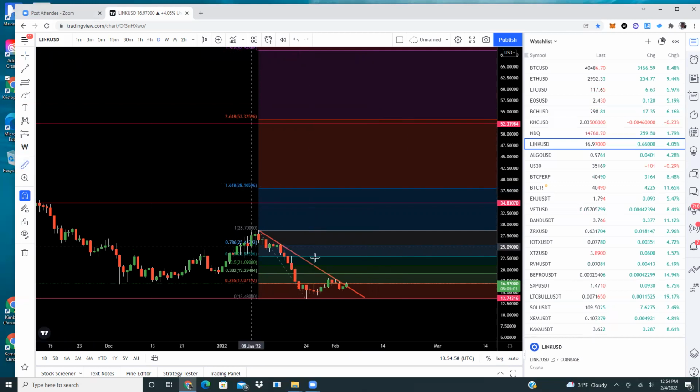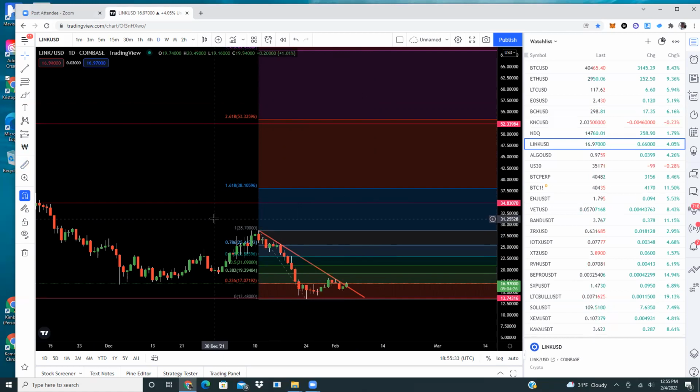So here to here is about 12.68%. So play it to the next level. You get your support here, play it to the next level. If you get support here, play it to the next level. If you get support here, play it to the next level. All you got to do is follow the stairs. That's all you have to do. There's no elevator method, just follow the stairs. Very simple.